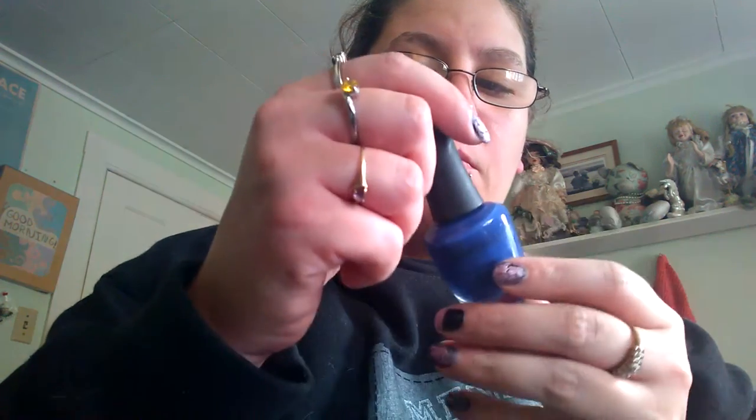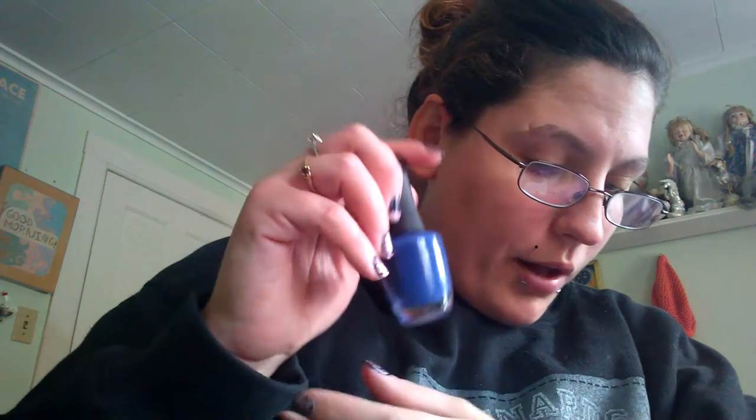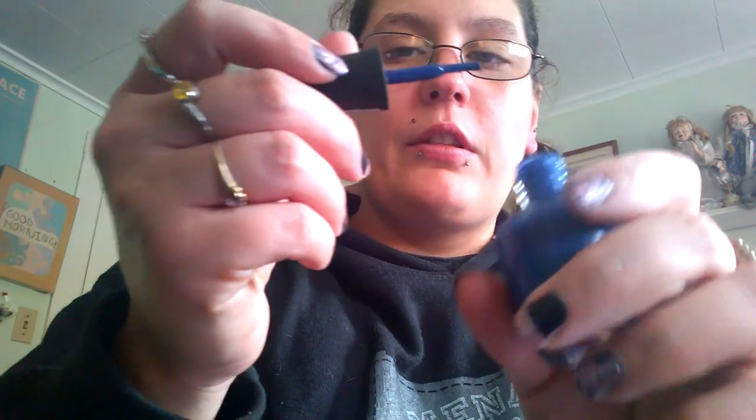Next to this is my Prince blue color from Nanko nail polishes, and this retails for $3.95. I swatched it, but I just got my nails done, and I did them myself, not the best, but that's a nice sky, almost cobalt blue. I don't know if you can see that.